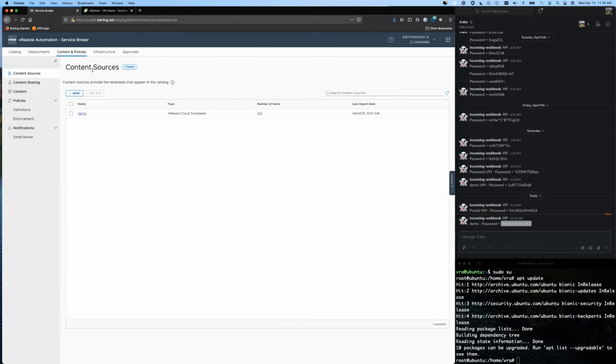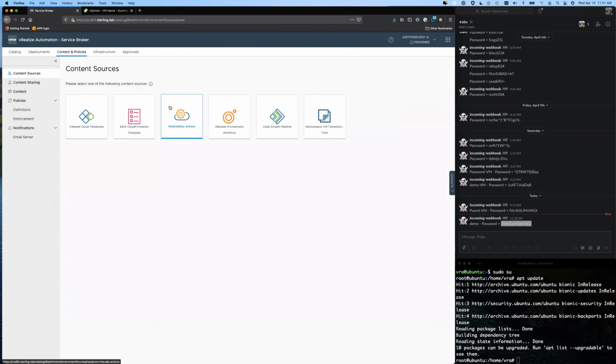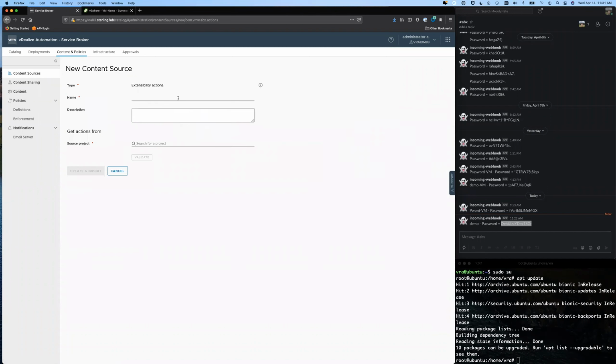So if you go into the back end of Service Broker and look at the content sources, if I say new, just right there, I can bring in whatever extensibility actions I want, set it to a specific project, and validate it. Yeah, I know source name's empty. And then we can bring those action-based extensibilities in directly. That way, what you're basically doing is using functions as a service without actually extending them from your IaaS or your Cloud Assembly. You're running specific functions outside of everything else, kind of like how vRealize Orchestrator is anything as a service. You would be using ABX as a complete function as a service at that point.